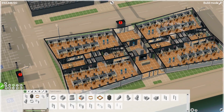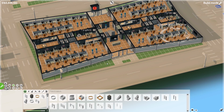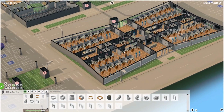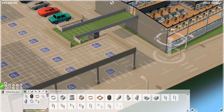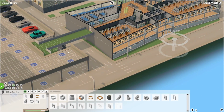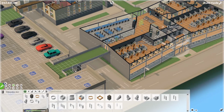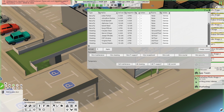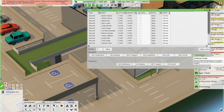There's nothing too crazy about it, but it does mean we have to revise a lot of stuff going on here. We've got 1, 2, 3, 4 more exterior doors that we need security guards for. We also have another 2 up here. So we have another 6 exterior doors that we need security on, so we're going to need to hire a lot more security. Let's go down to the bottom: 1, 2, 3, 4, 5, 6 at 8 a.m., and then we'll go back to 12 a.m. on these guys.